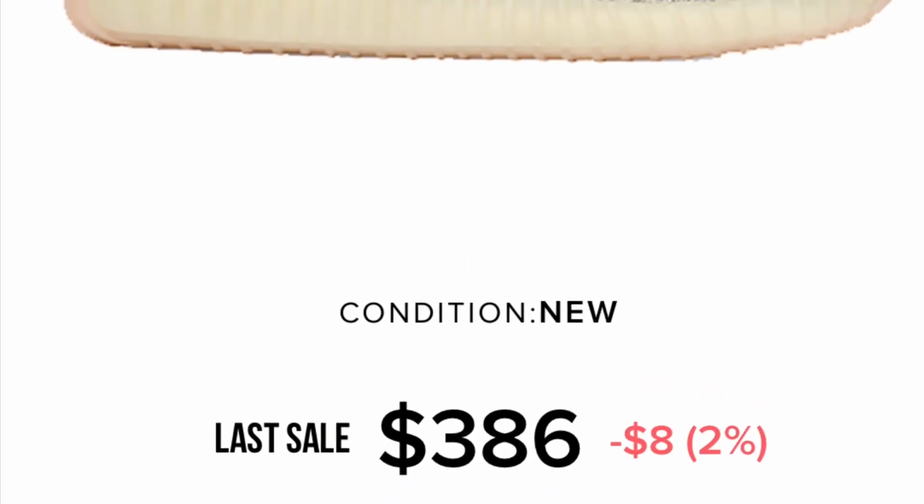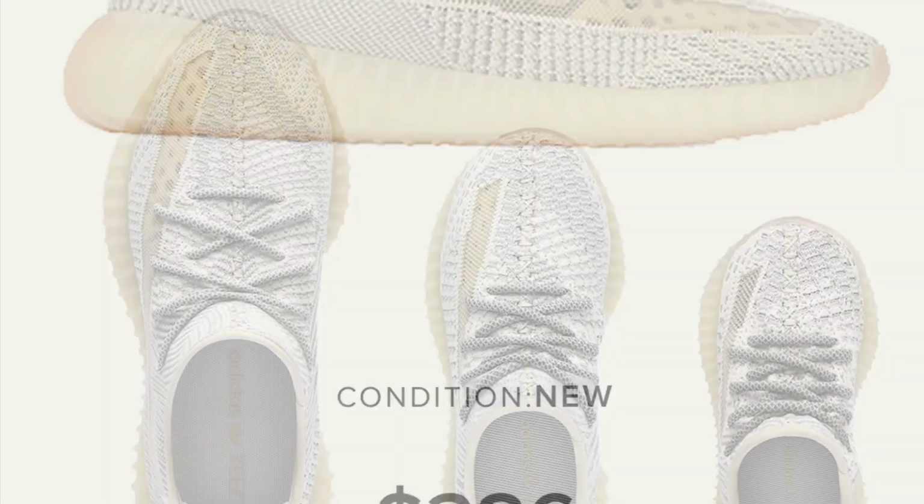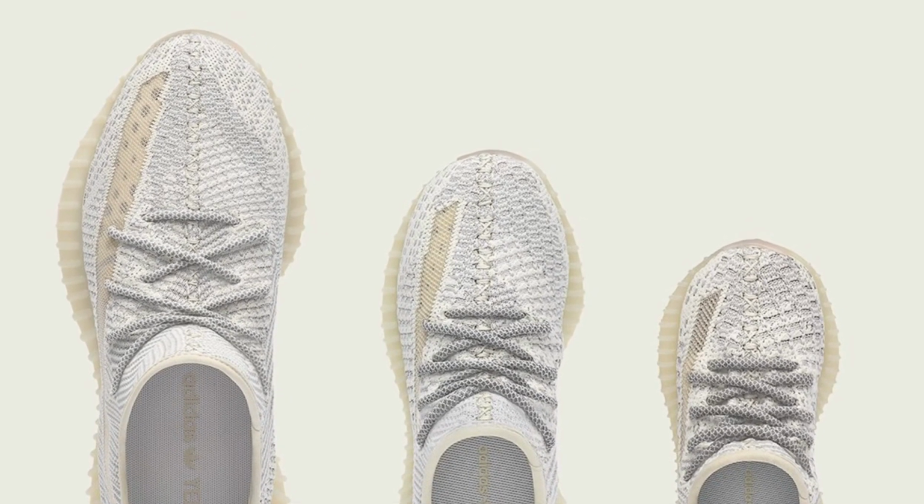Also, since it comes in full family sizing, I would suggest going for the kids and infant pairs as well, as some of the sizes can actually be very profitable. Just do your research, but definitely try to get them.